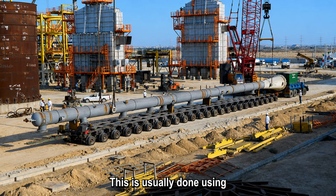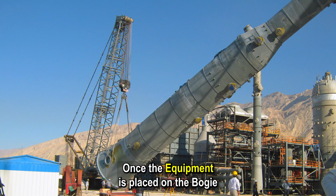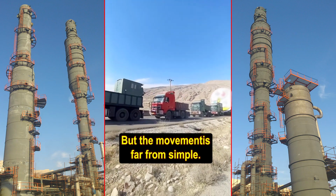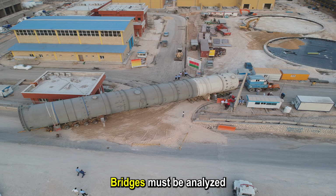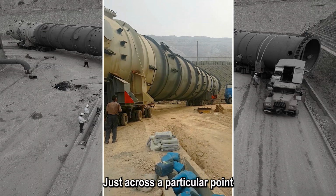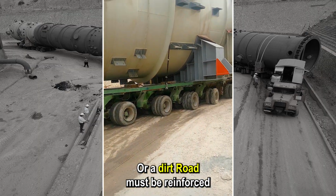This is usually done using large cranes or heavy hydraulic jacks. Once the equipment is placed on the bogie and the final checks are done, the convoy starts moving. But the movement is far from simple. The route must be inspected beforehand. Bridges must be analyzed, road slopes evaluated, and temporary paths may need to be built. Sometimes, just to cross a particular point, a temporary bridge must be installed or a dirt road must be reinforced.